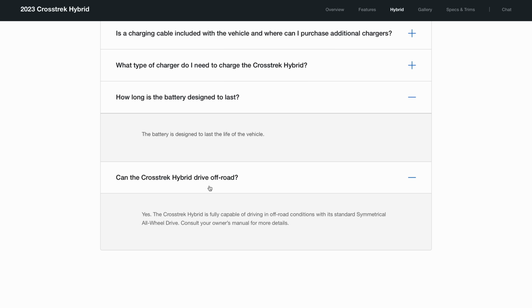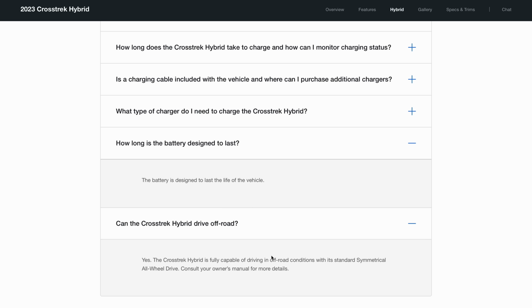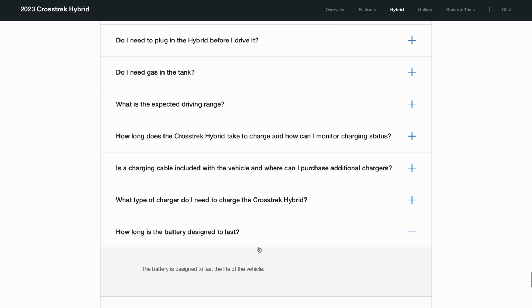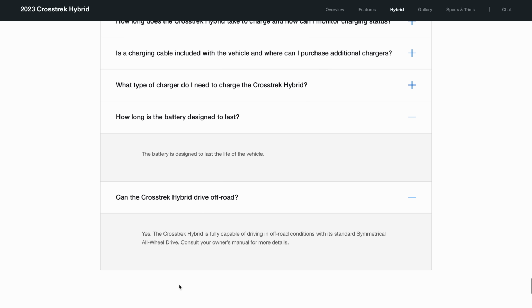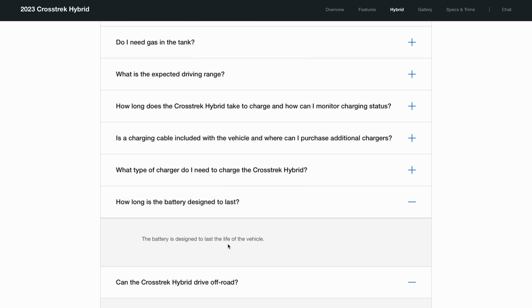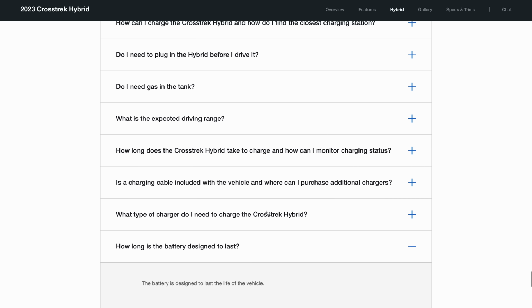Can you take it off-road? Of course, it's the same basic running gear underneath, so it should be as capable as any other, but you do have to think about that extra weight in the Crosstrek hybrid compared to the gasoline-powered ones. And also, you've got to think about that lower horsepower rating. Sometimes you need a little bit more pep to get up some of those inclines. So another thing to consider.